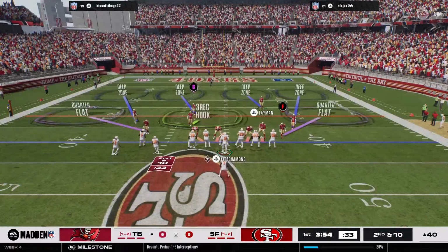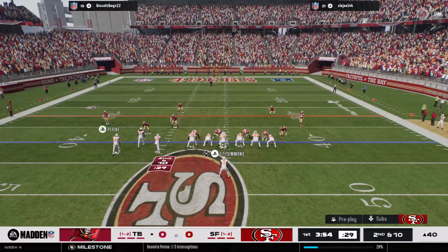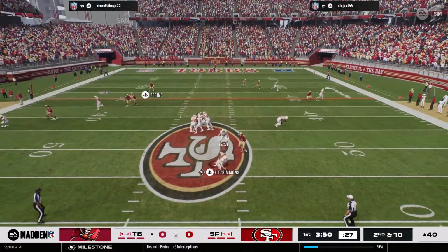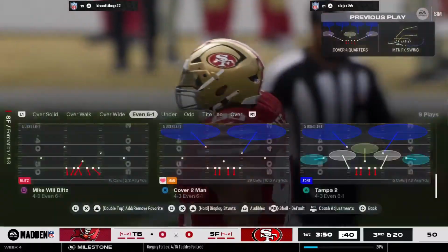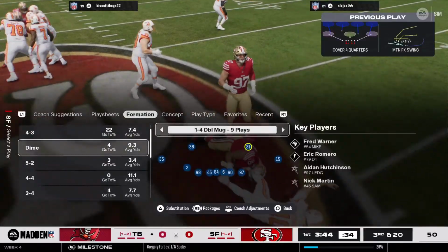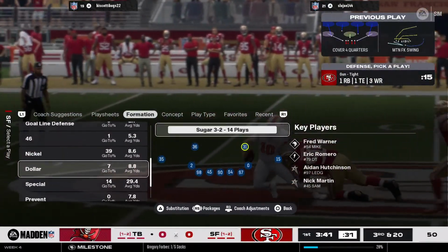From the 40, here comes 2nd and 10. Back to throw. Pocket isn't holding up. They're able to drop it. And the sack forces a now tougher 3rd down. When they were in their defensive meetings this week, that's exactly how you draw it up. Play sound zone defense. Give that quarterback nowhere to go and let that pass rush get home.